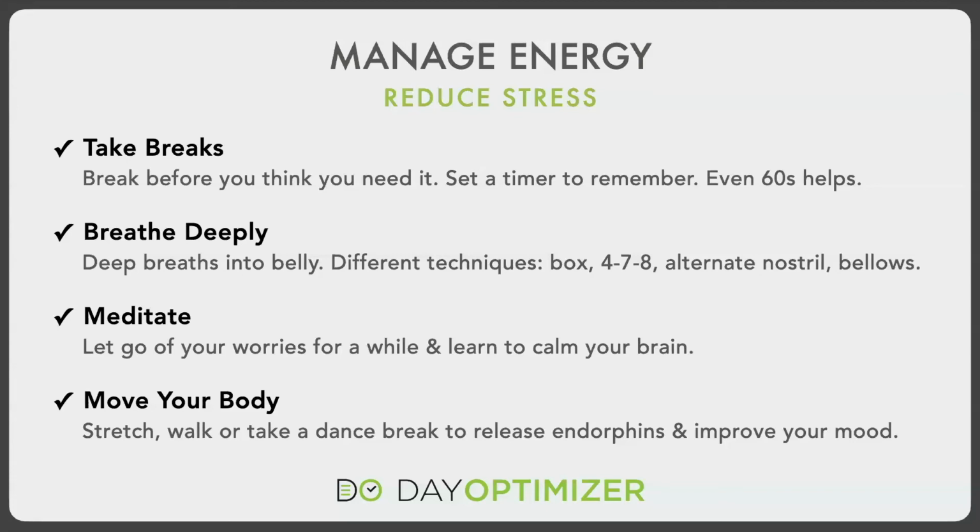Some other ways to reduce stress is breathing deeply. You probably know deep breaths into the belly, but there are many different techniques specific to help you reduce stress. There's the box breathing technique, which is breathing in for 4 counts, holding for 4 counts, breathing out for 4 counts, and holding for 4 counts. There's a 4-7-8: you breathe in for 4, hold for 7, out for 8.